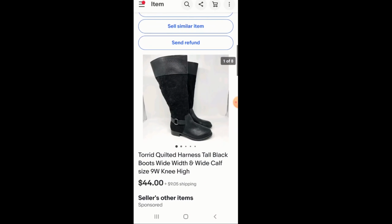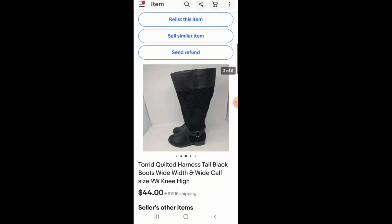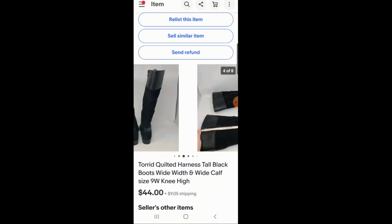Here are some Torrid boots. I love selling Torrid boots because they are a little bit more unique. Not the highest quality, but they usually are wide or larger sizes, and there are plenty of shoppers looking for that. And these sold for $44 and the buyer paid shipping. I did list these, I believe, maybe earlier in the summer, so they finally did sell.